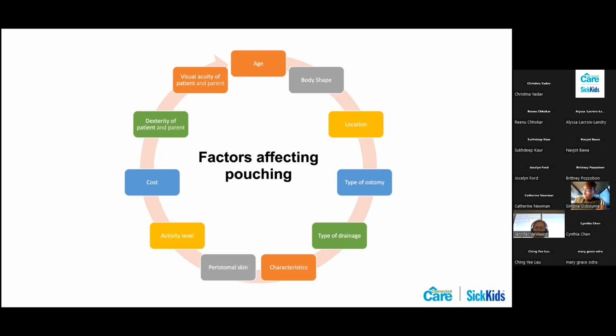When we're looking at dexterity and visual acuity, for us, we're not always just looking at the patient, but we're looking at the parent. Do they have any limitations in perhaps their ability to cut out an appliance? Are they able to see what they're doing? So we do have to take these into consideration, help them tailor, find a plan of how best to be able to use the products and put them on appropriately.